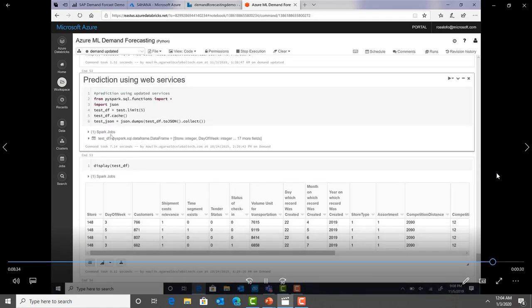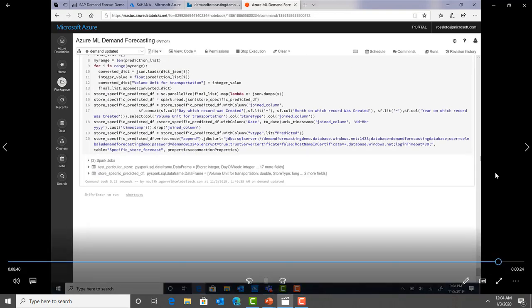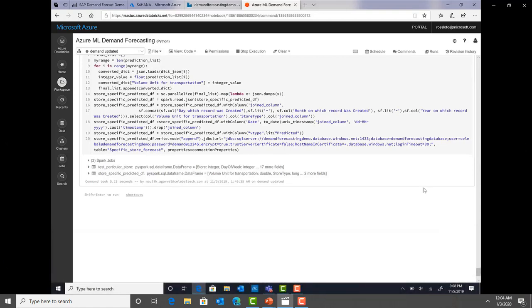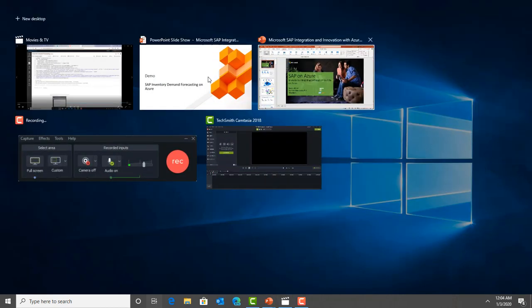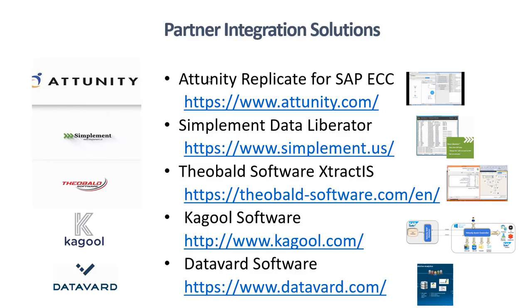Now imagine if I could take other data sources and other information and combine it all together to deliver a better solution to the business. So let's go back to the slides again. What you saw here was an SAP inventory demand forecasting on Azure. It's taking SAP data and using Data Factory, Databricks, SQLDB to deliver predictions to Power BI and the chatbots, or even other BI tools will also be used.